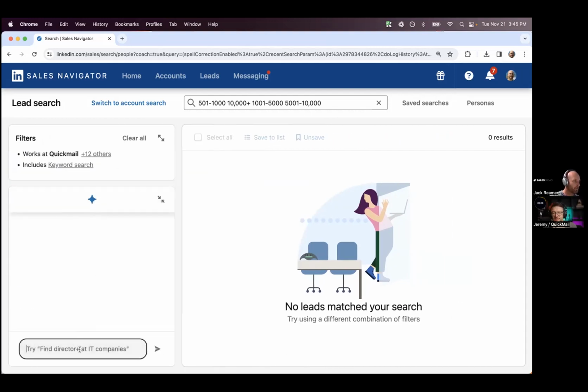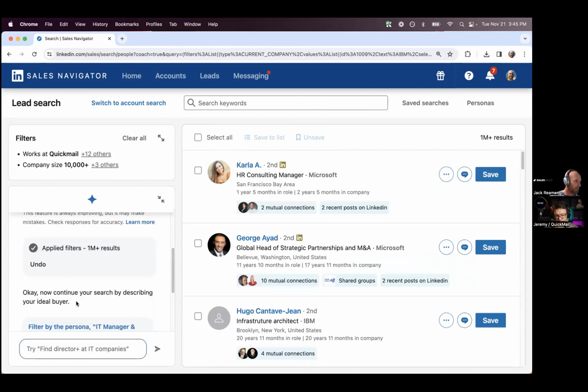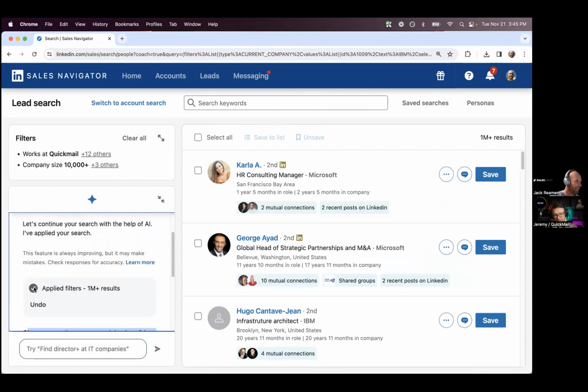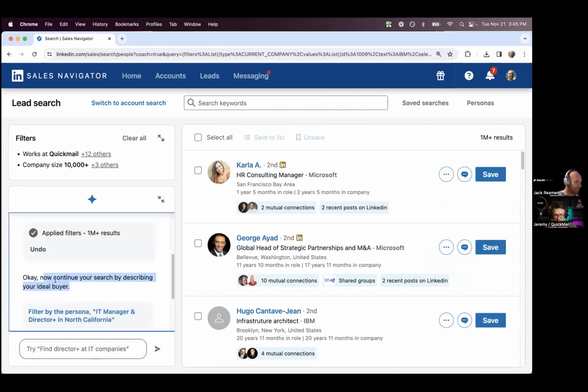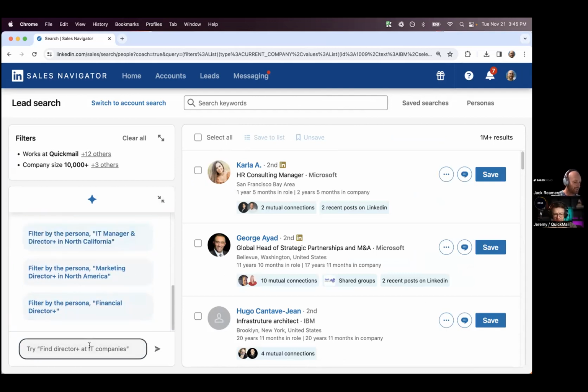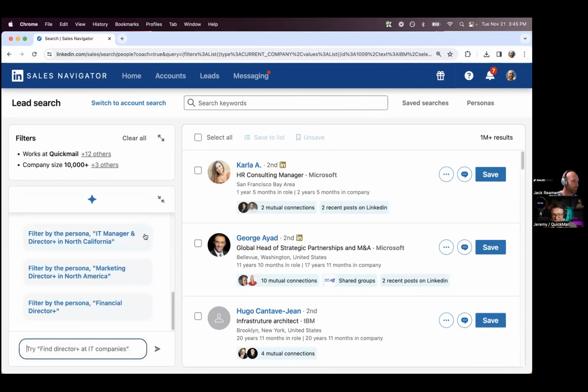What did the AI say when you typed it? Oh, let's look. Everything just, okay. What did it say? It's just like, okay, now. Okay, let's do this. I think make sure leads to better results for so many reasons. They live in Europe. Let's just try this super basic one here.